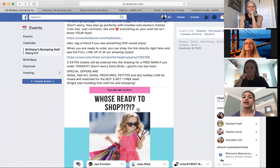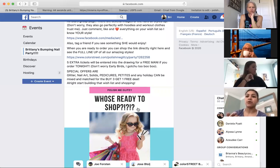So what I ended up doing was having just the album loaded on my computer. This was the only post that I had pre-scheduled, but when it was time, I ended up taking it down and re-putting it up, because I loaded all of the pictures into the group itself. That way everyone could see all the pictures and be like, whoa, and click on a picture to go through and like them.